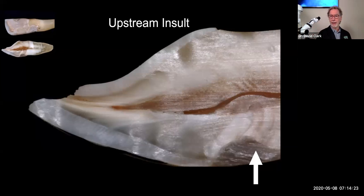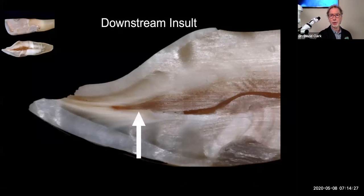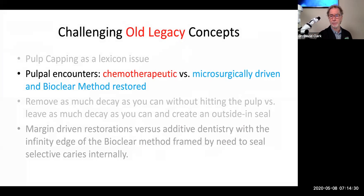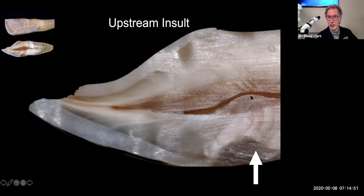So I want to see what everybody thinks about this concept of upstream versus downstream versus midstream insult. Let's see if the students can kind of get their heads around what's going on here and maybe ask a couple of questions. Because remember what the odontoblasts are doing, they're working away, but when you infuriate the odontoblasts rather than leave them alone, they get confused. So these odontoblasts right here are confused because this insult's been chronically bothering them here.